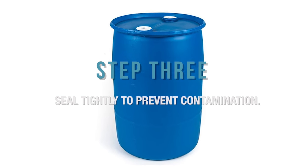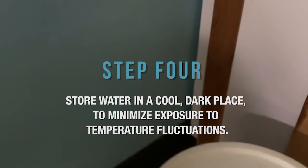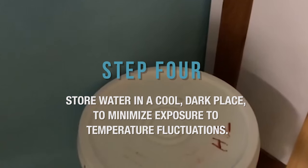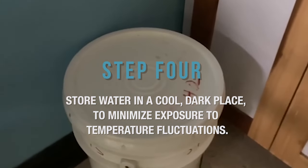This will prevent contamination. Step 4. Also, to prevent contamination, store water in a cool, dark place. This is to minimize exposure to temperature fluctuations, which can degrade the quality of the water and the container.